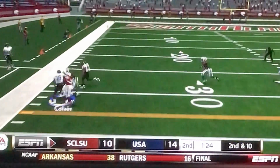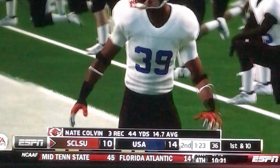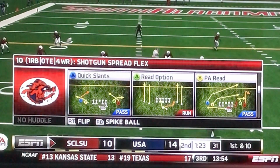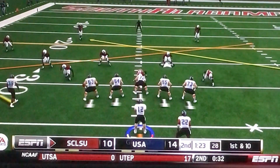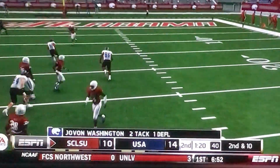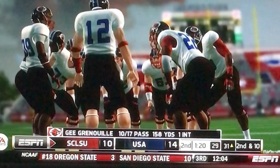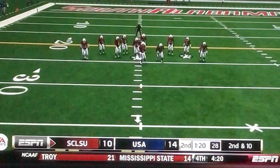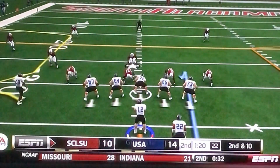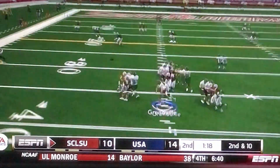G. Cannell drops back. He gets it to Nate Colvin once again, who's having a really nice game, I must say. His 3rd catch of the day for 44 yards. He may not get a lot of receptions, but he's definitely a good speed guy and has some half-decent route running that can be used. And really trying to get this no-huddle going to get the ball down the field quickly, but every time we try to get it going, we have passes like that where the passes are just off when we need them to not be off.